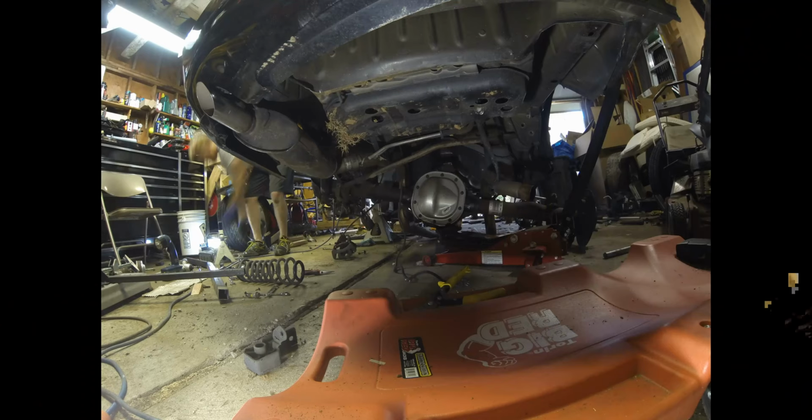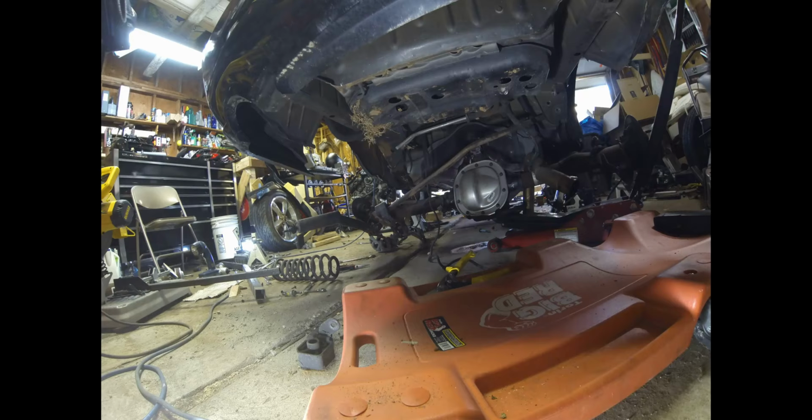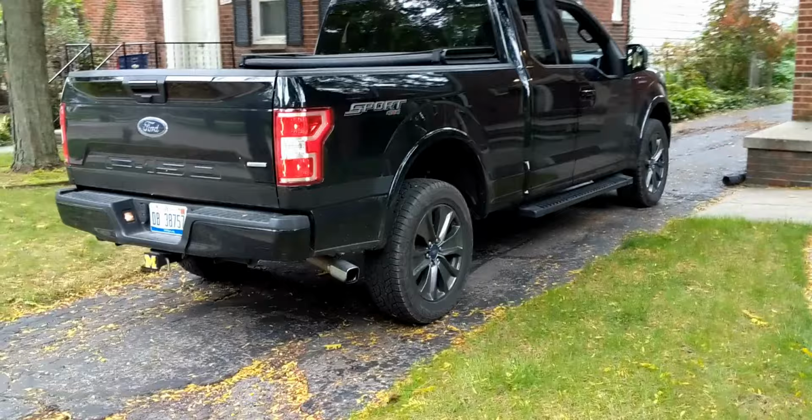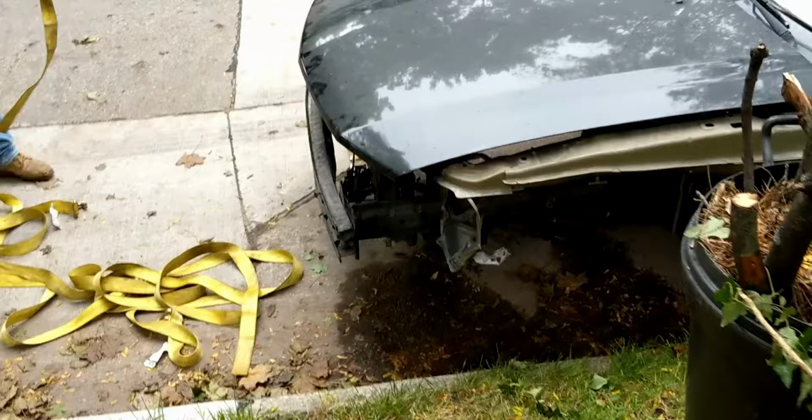When I pulled this guy out of there, the whole car crashed forward. You'll see it on the time lapse. But yeah, getting really close to dragging this out the garage. Unfortunately, my camera ran out of storage when we were filming it, but we just used the F-150 to drag the Mustang out to the curb here so that the tow truck can take it away.